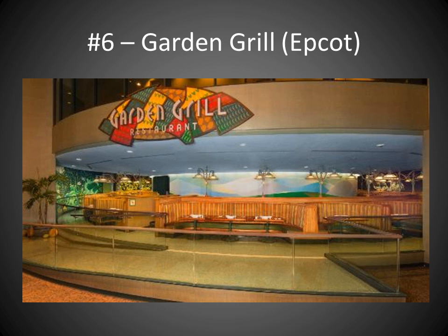Our number 6 is the Garden Grill Restaurant at Epcot. This is located in the same area as the Land, one of the newer pavilions. And the really cool thing about this restaurant is that it actually rotates. It rotates extremely slowly. So maybe you're placing your order and then you get your food, you're eating away, then you look up and it's like, oh my gosh, I moved in the restaurant. So kind of neat there. You can actually see a couple of scenes from the Land, Disney's The Land ride, as this restaurant rotates around, so that's kind of cool as well.